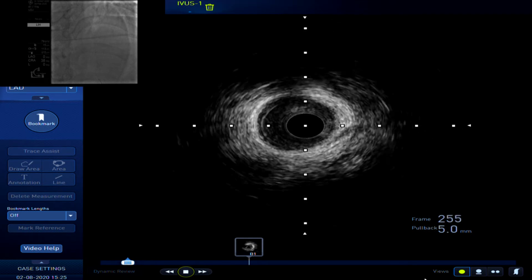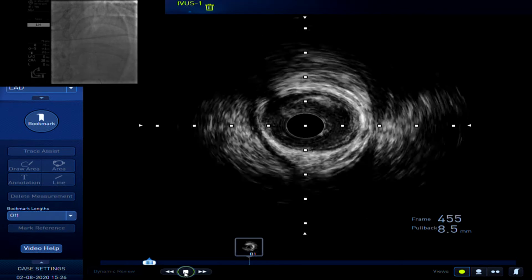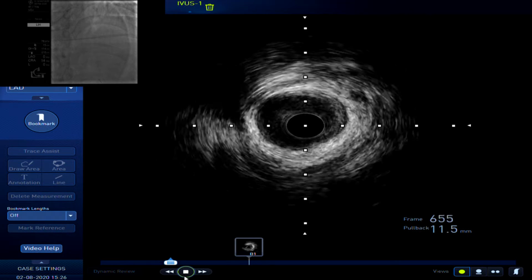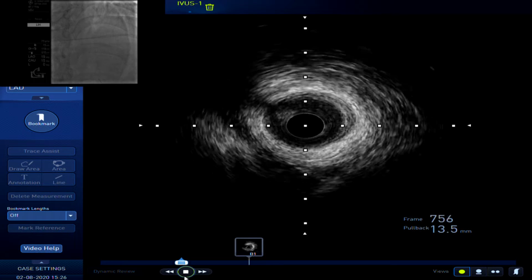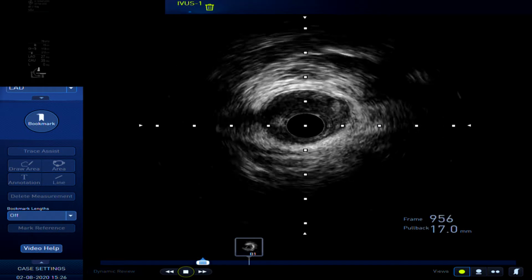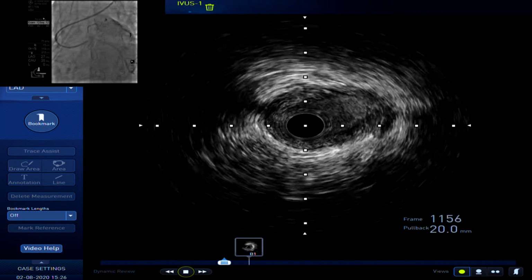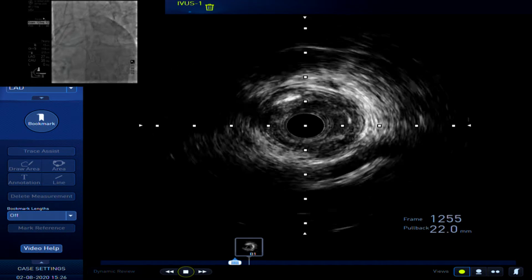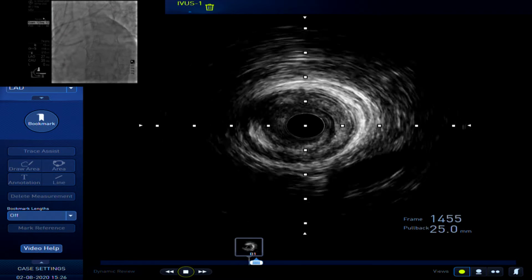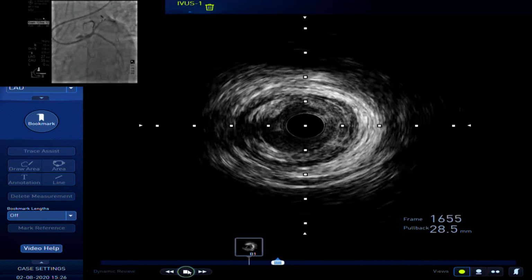And I want to take a picture of a spider view, to check the LAO caudal. Is it possible? Okay. We have a big diagonal. Big right diagonal, yes. So it's a question of how to place the stent.